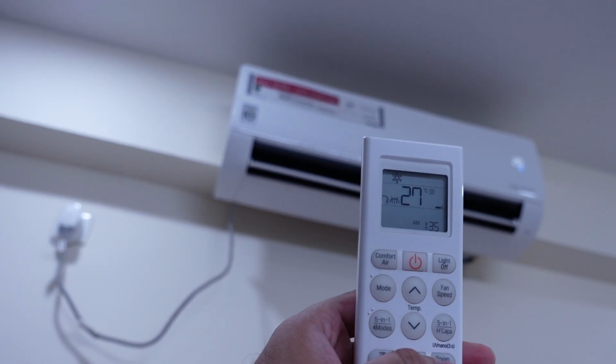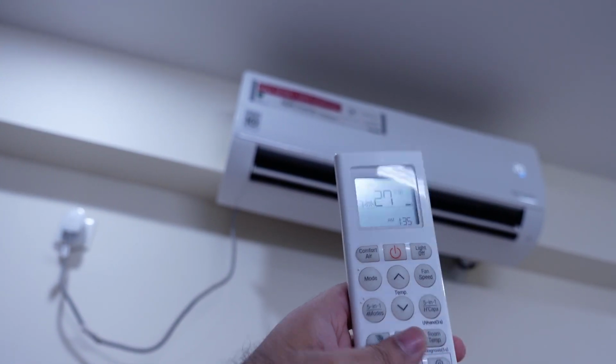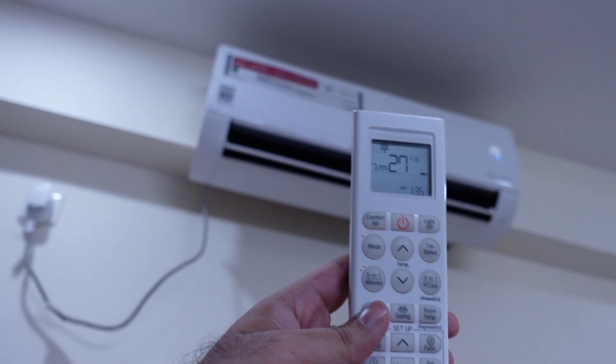The middle is temperature, and these keys light up in the night, which is a very cool feature. And there is one button which shows the internal room temperature. Now the room temperature is at 27. The swing is super complicated.